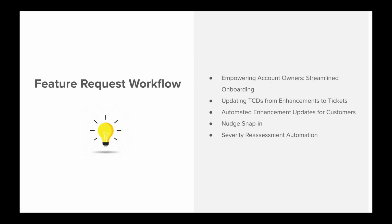In DevRev, we usually handle these onboarding tickets and the feature request tickets very differently, because feature requests and bugs are usually handled by the support, whereas for onboarding things, the account owners come into play directly. So rather than having the support person, account owners, and the customers in place, we just have a different flow for the onboarding.